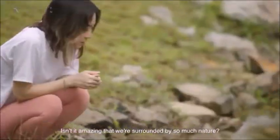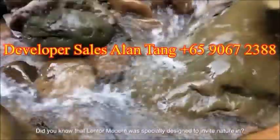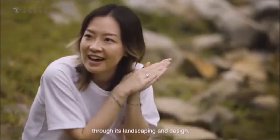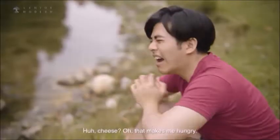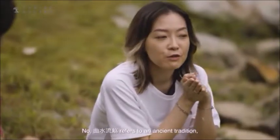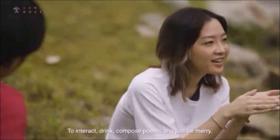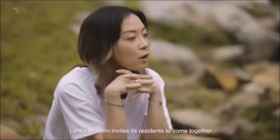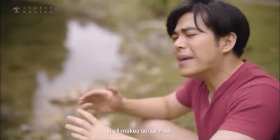Isn't it amazing that we're surrounded by so much nature? Did you know that Lentor Modern was specially designed to invite nature in? Lentor Modern replicates the Lentor Forest through its landscaping and design, and was inspired by the Lentor Stream and 曲水流觞. Huh? Cheese? Oh, that makes me hungry. No, 曲水流觞 refers to an ancient tradition where people converge along the stream to interact, drink, compose poems, and just be merry. In the same way, Lentor Modern invites its residents to come together to connect and just share our love for nature. It all makes sense now.